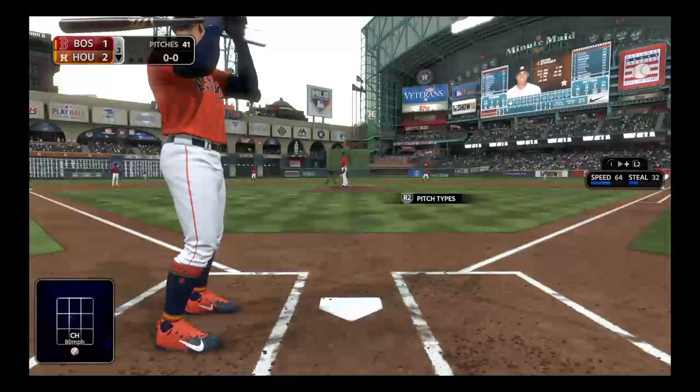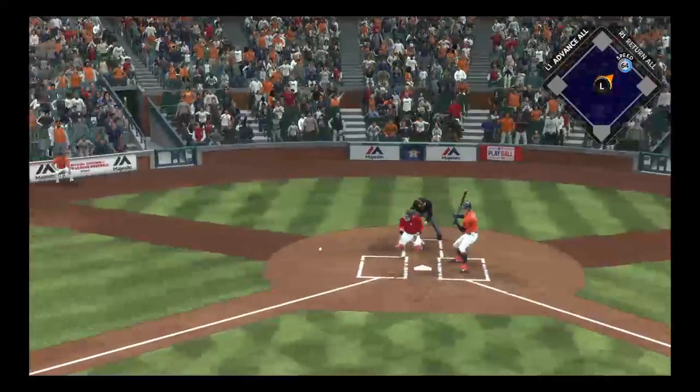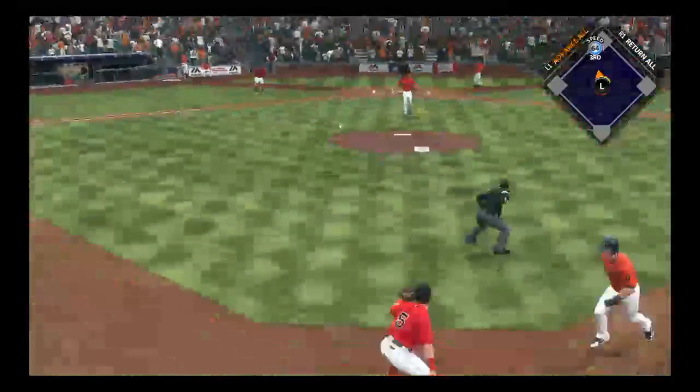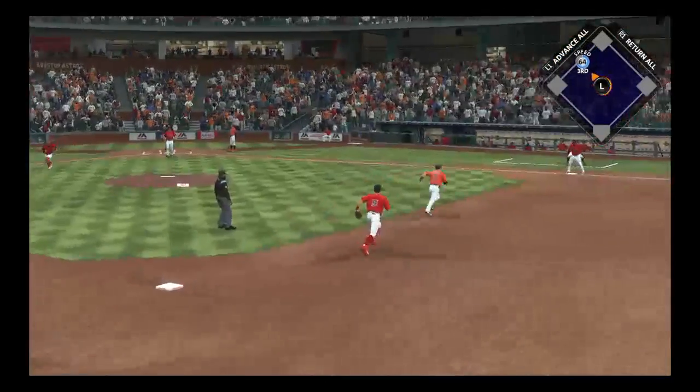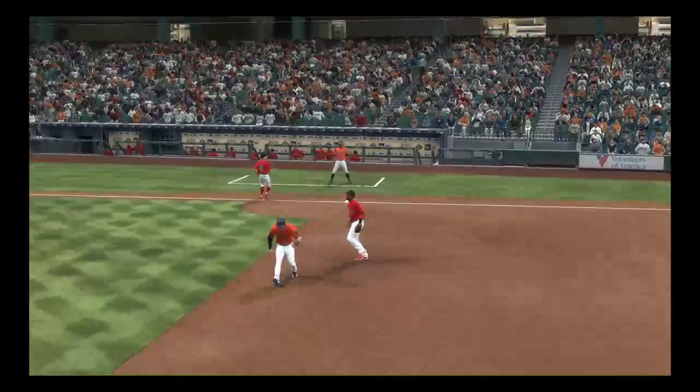Ready for another chance? George Springer got a hold of one and went yard in his first appearance in this one. The last at bat, Matty D, we heard this guy's a good fastball hitter. He got a fastball and didn't miss it. We'll see if they pitch him a little bit differently this time and mix in some off-speed pitches.